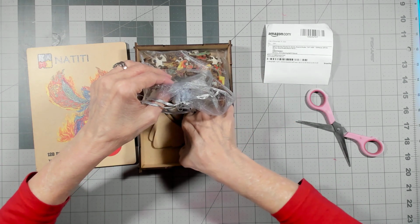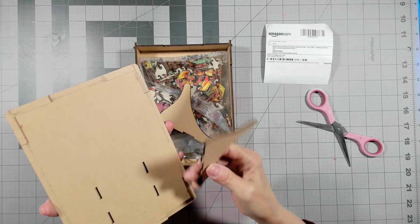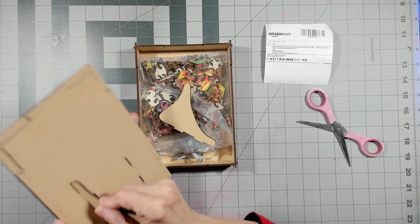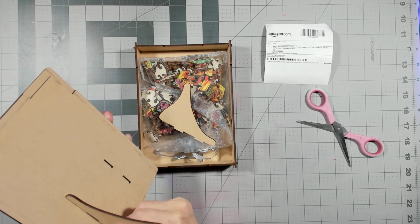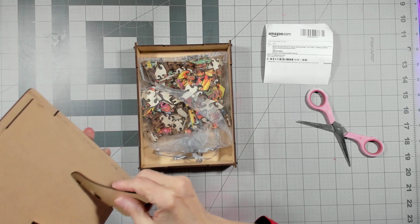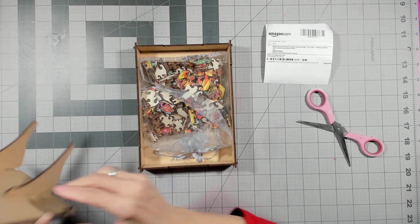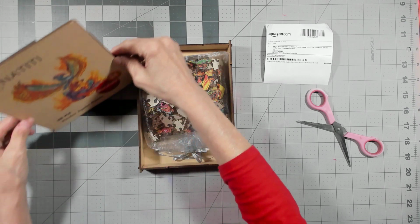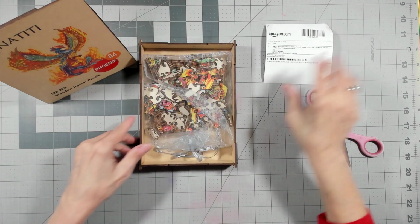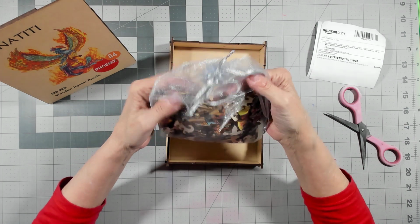And these two little pieces right here go on the back like this. Okay, and I see that it is that right? Yep. Goes like that, and then that goes like that. And it sits up like this so you can see what it is you're making. And oh my gosh, look at all these pieces.